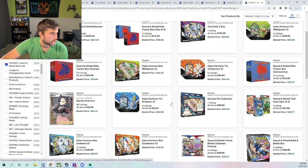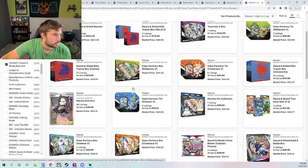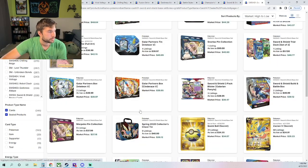You could look into some of these other tins. Some of them, depending upon the print, have Cosmic or Evolutions. That is, like I said, depending upon the print. So you can take a risk on that and the value of it going up over time. But I just like the collectability of the ETBs more, and they're a lot safer, in my personal opinion.